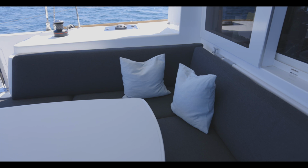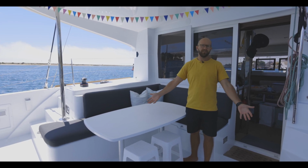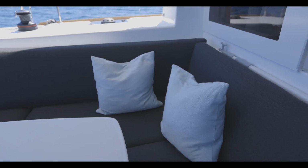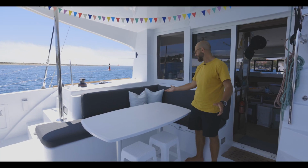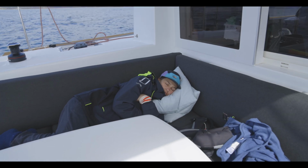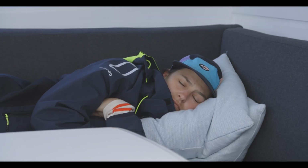One of the amazing things about living on a cat is all the space. So out here in the cockpit, we've got an outside table and an L-shaped couch area where we recline and entertain, and also where Roxanne loves to sneak in a nap when she has sea shock while we're sailing.